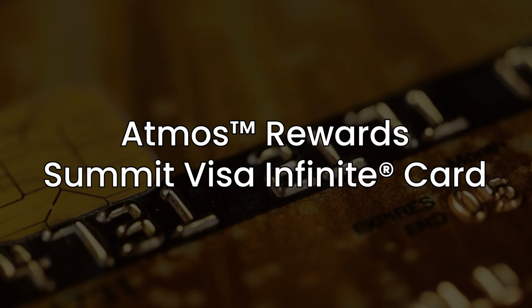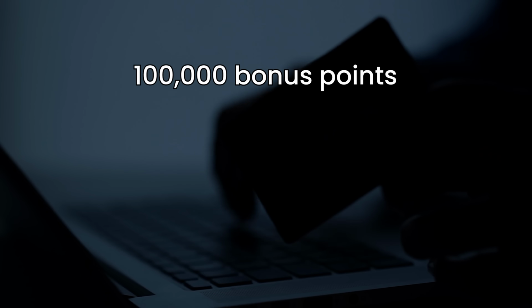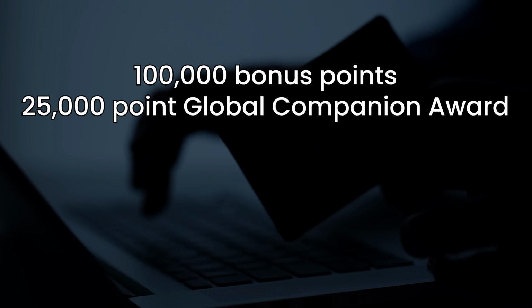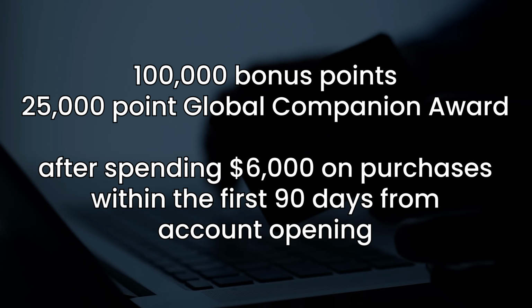Last up is the Atmos Rewards Summit Visa Infinite card. This is the older brother card and also a larger intro bonus. You're going to get 100,000 bonus points and a 25,000 point Global Companion Award after spending $6,000 on purchases within the first 90 days from account opening. The Companion Award here is a lot more valuable, pretty much 25k points if you are flying with your plus 1 for one of these redemptions.